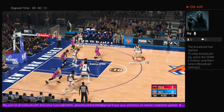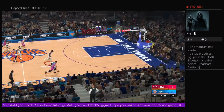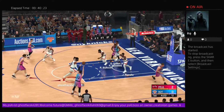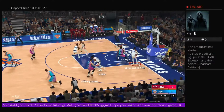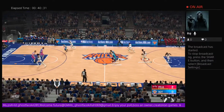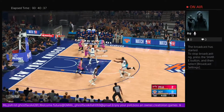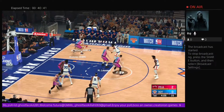And so it's the Heat getting on the board first. Deflects the pass. Livingston with the steal. Here's Hero. The Heat rebound from outside the arc. And the rebound goes to the Knicks. And a physical presence is former Kentucky Wildcat Julius Randle. But he's got some mobility to go along with it, able to move and attack in transition.